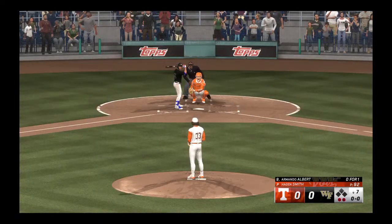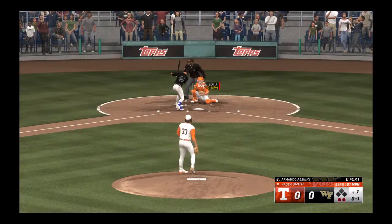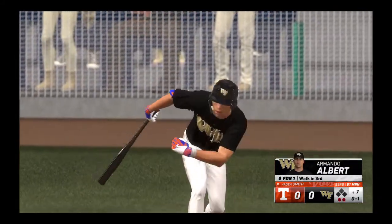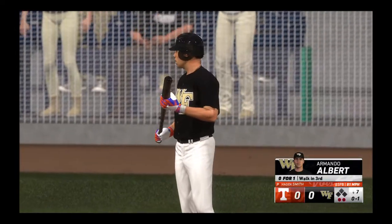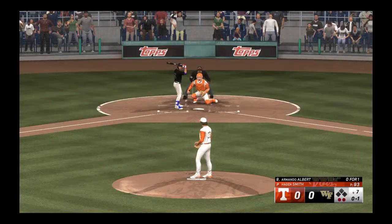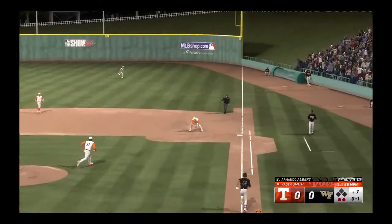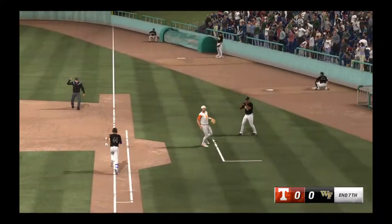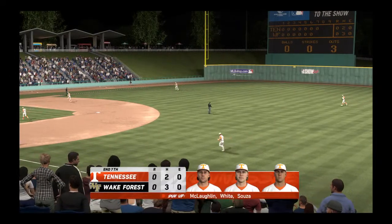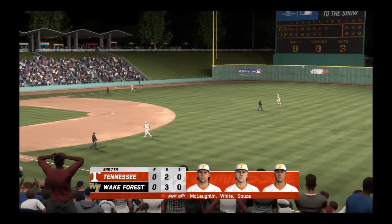And here's the first baseman, Armando Albert. On the corner for a strike. 0-1. Ground ball right side. He takes it himself to the bag, and that'll do it. Another scoreless inning, and now that's 7 shutout frames. And we still have no score.